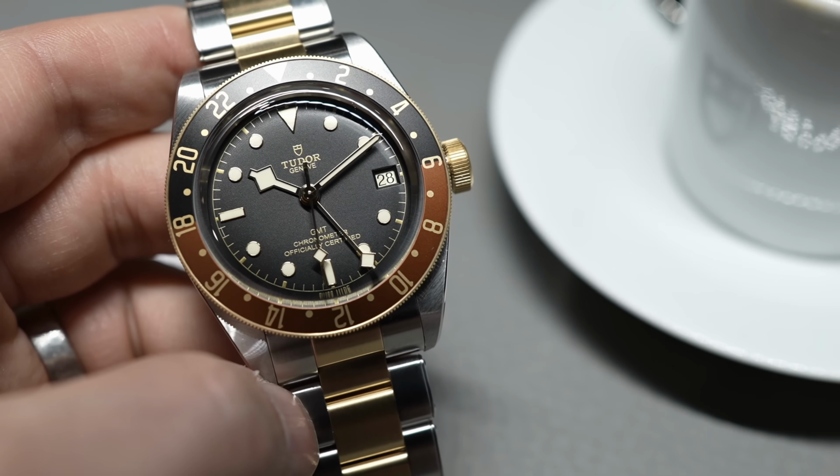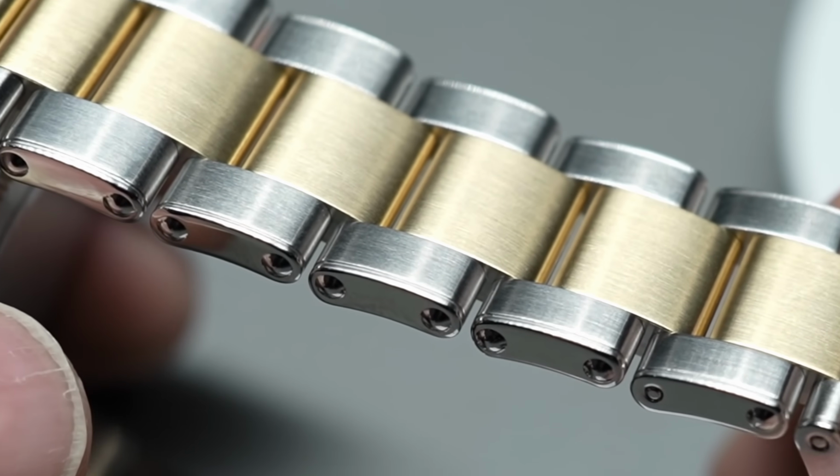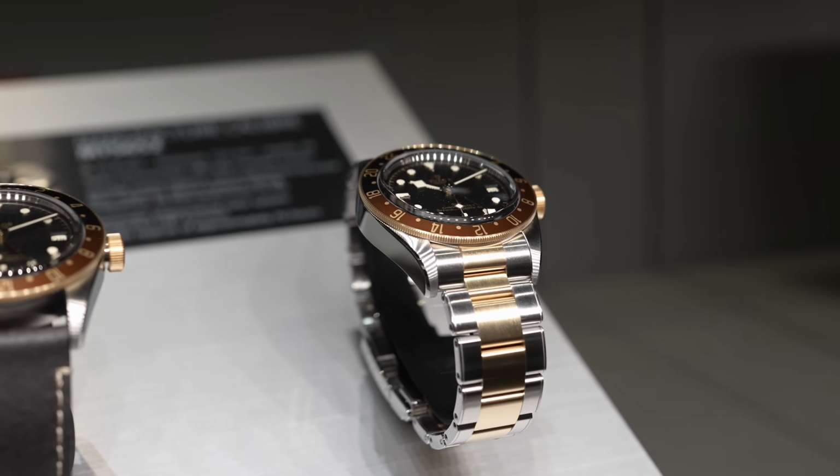Tudor first dove into the luxurious space of using precious metal when they did their S&G range. The S&G stands for steel and gold, but they couldn't call it gold because, by law, if you call something gold, it has to be solid gold. The gold parts in the S&G watches wasn't solid gold. It wasn't gold plated, nor could it be classed as gold capped because the gold part was really quite significant, but essentially it had a steel core.